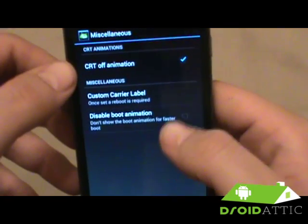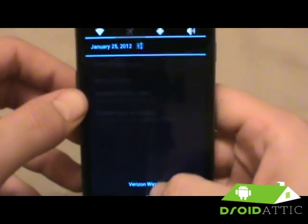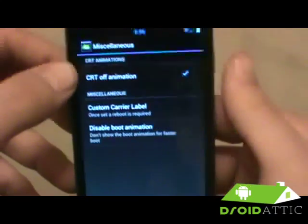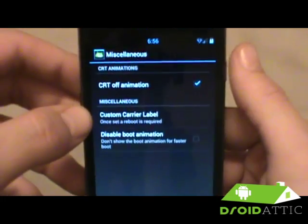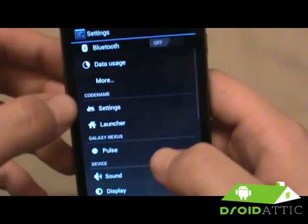You can also go into the miscellaneous box here and change your custom carrier label. I like to keep it Verizon Wireless. I don't really get into all that. You can also change the CRT off animation whenever you click the power button. So a lot of different customizations just in this one little settings bracket.